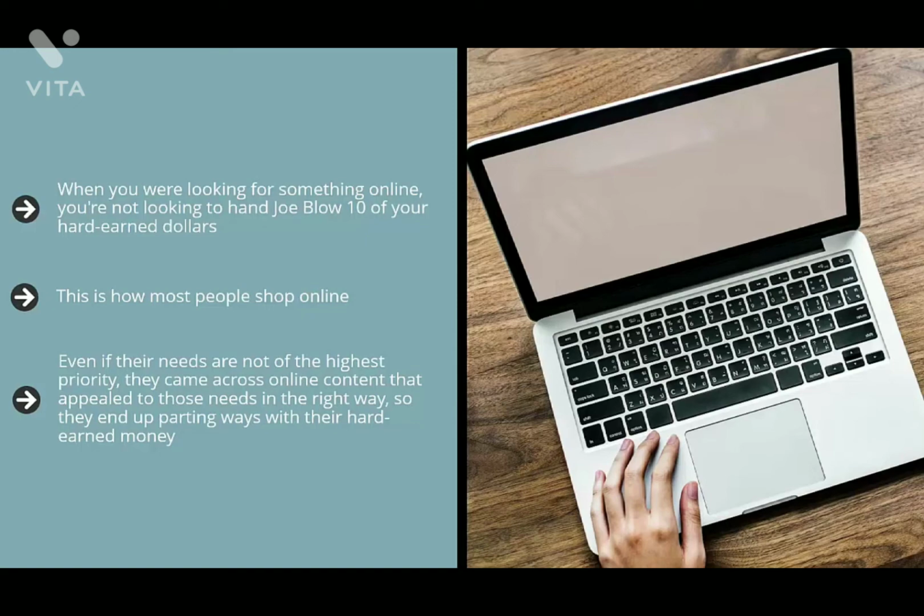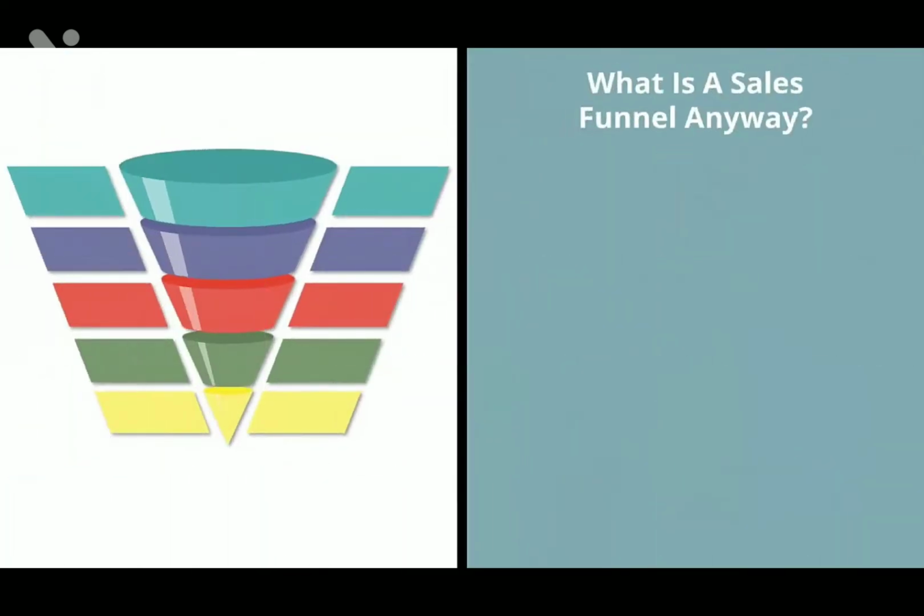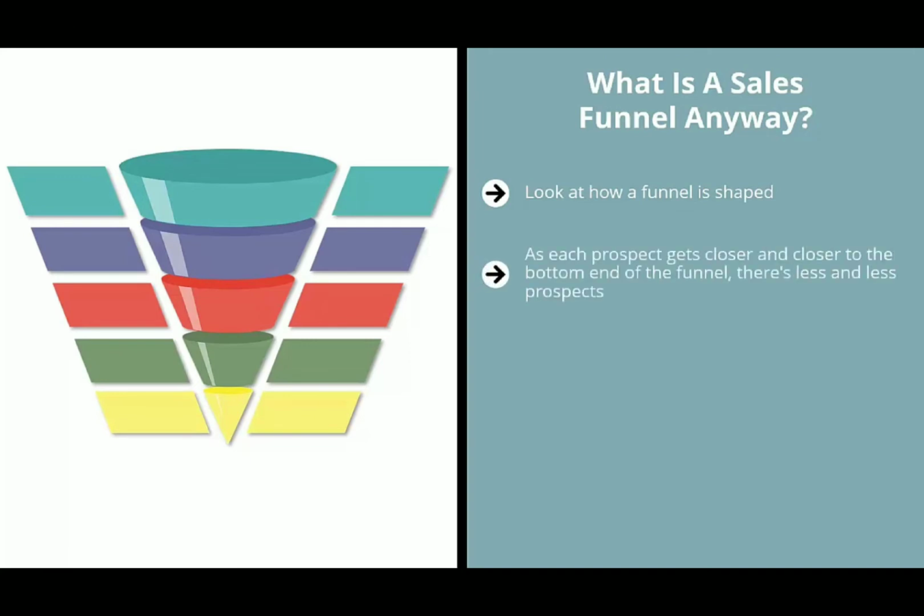It all boils down to creating the right sales funnel. What is a sales funnel anyway? Look at how a funnel is shaped. It is like an inverted pyramid. It's very wide at the top, and as you get closer and closer to the actual exit section of the funnel, it gets narrower and narrower. You should think of everything you do online as some sort of funnel. As each prospect gets closer and closer to the bottom end of the funnel, there's less and less prospects. This is a good thing because the funnel works to filter people based on their interest.